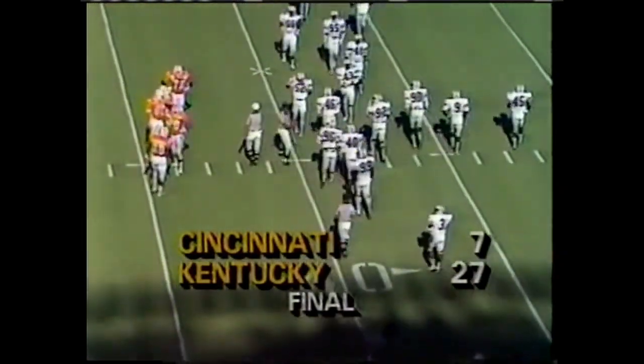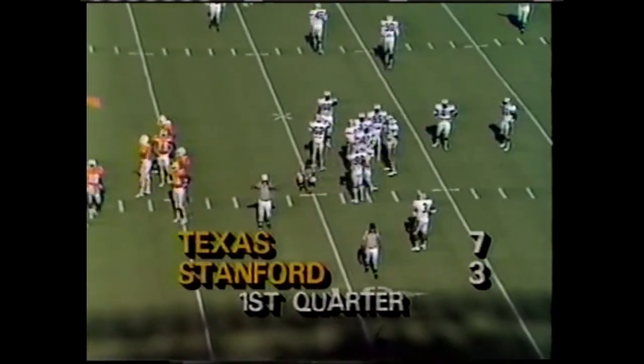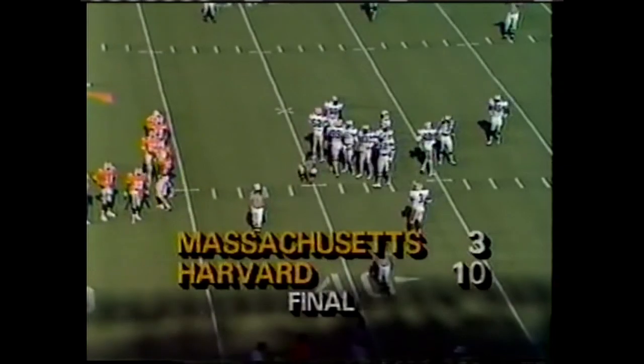Well, Jerry Claybert wins one, beating Cincinnati by 20 up in Kentucky, and Texas over Stanford in the first quarter.